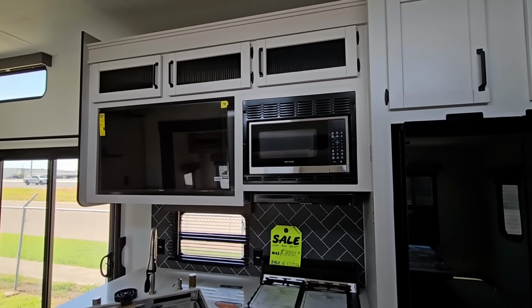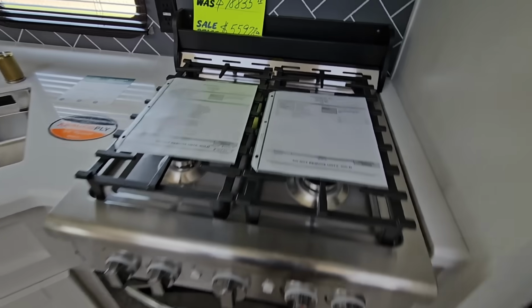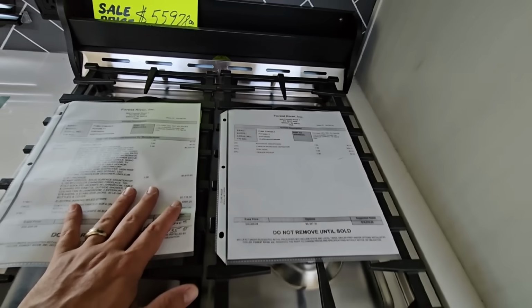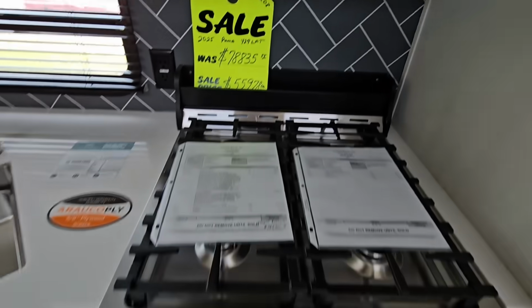You have a gray stone compact microwave. And then you have a really nice large 4-burner cooktop here. Really nice drop-in Furrion oven stove combination.